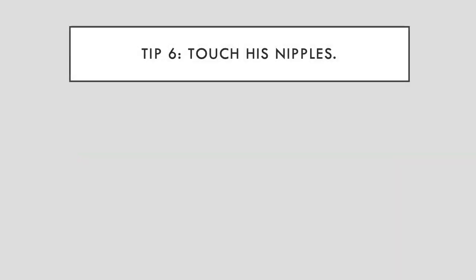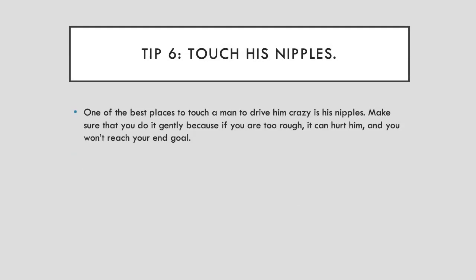Tip number 6. Touch his nipples. One of the best places to touch a man to drive him crazy is his nipples. Make sure that you do it gently because if you're too rough, it may hurt him and you won't reach your end goal.